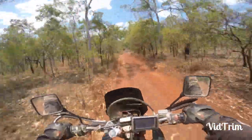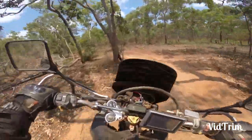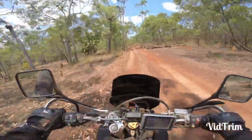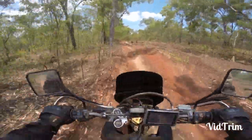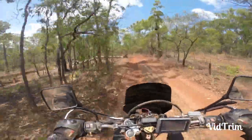So at the end of the day, whichever one you can get the best deal on, you can't go wrong with either. If you like the better looks of the WR, that looks a bit prettier, a bit more modern. Some people prefer EFI. I actually prefer a carb.